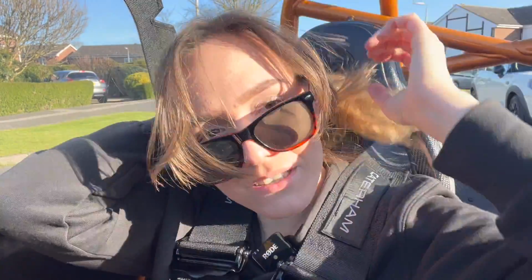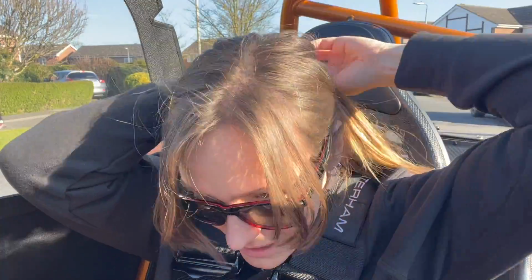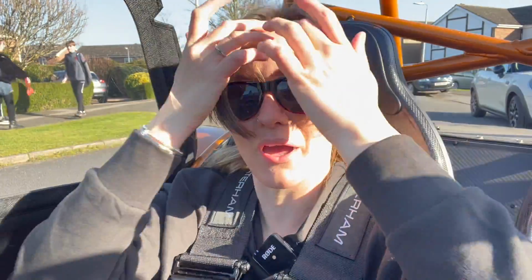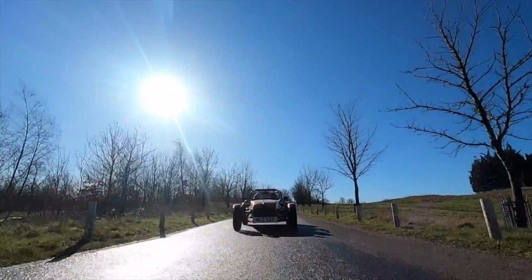Okay, so job number 1 with a Caterham is hair up. Especially with this roof being down. But it's perfect weather for this.